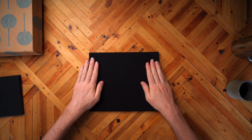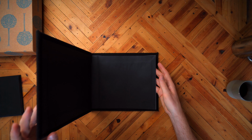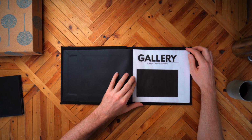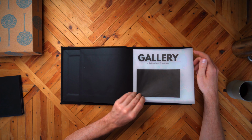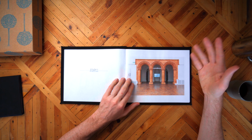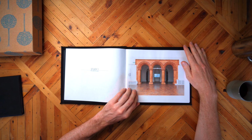During my masters, I got a little bit more experimental. I created this book, and this is a book that I actually made myself, printed and bound and created the cover. And this is actually a bit of felt that I will talk about as I get into this book. This is called Gallery, A Study of Context and Materiality. And it's a look at the Manchester Metropolitan University's gallery space. It looks at it in a couple of studies, four studies I think.